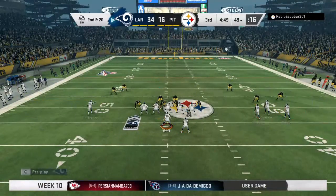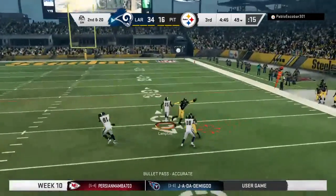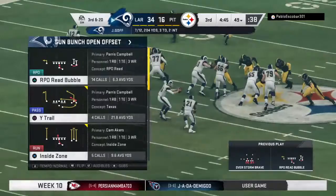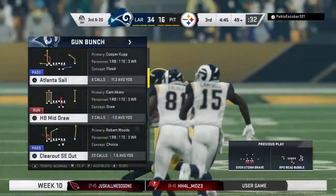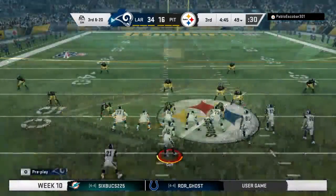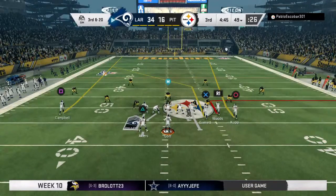Now a fake on the give here as they try the run-pass option. He was looking for the rookie Paris Campbell, and it's 3rd down. And Charles, got to like what this defense has been able to do these last couple of plays. Yeah, they get the sack on 1st down, then they force the incomplete pass. Now they're just a play away from getting the football right back, but it's a big play. They've got to hold up.